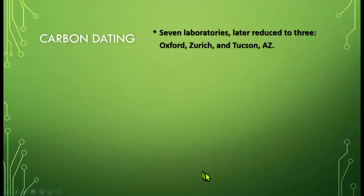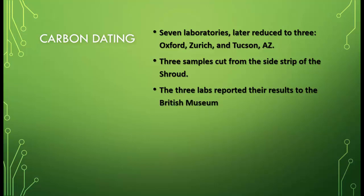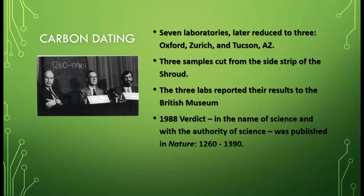It was supposed to be checked by 7 laboratories, but later on it was reduced to 3, Oxford, Zurich and Tucson, Arizona. 3 samples were cut from the side strip of the shroud, as I showed you before. The 3 labs reported their results to the British Museum in London, and they came up with a verdict in 1988 in the name of science and with the authority of science, and it was published in Nature. The shroud was from between 1260 and 1390.